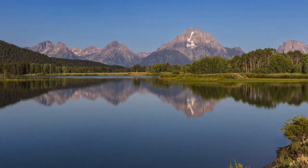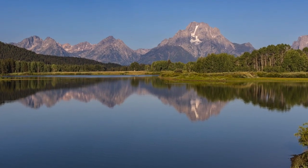Okay, so here's another one of the beautiful lookout points right along the road here in Grand Teton National Park. This is called Oxbow Bend. So you've got this little waterway here, and it just makes a big bend right around the corner.